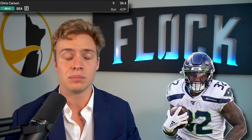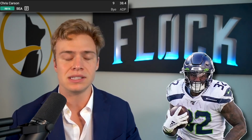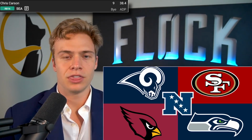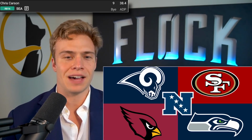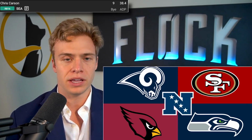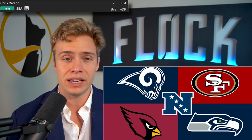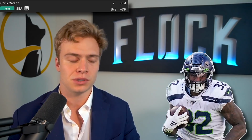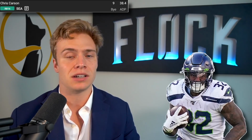But what we know with the Seahawks is this should be a team that's going out there and is competitive near the end of the season. Also, they're playing in a very tough division with the Rams, the 49ers, and the Cardinals. So this team is 100% good enough to be a playoff team, but at the same time, they're going to need to win those games down the stretch in 2021. We have seen Chris Carson. Yes, you have to be slightly worried about whether he can hold up throughout the entire season.